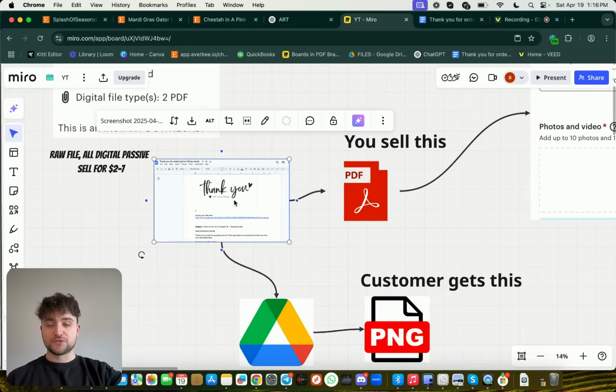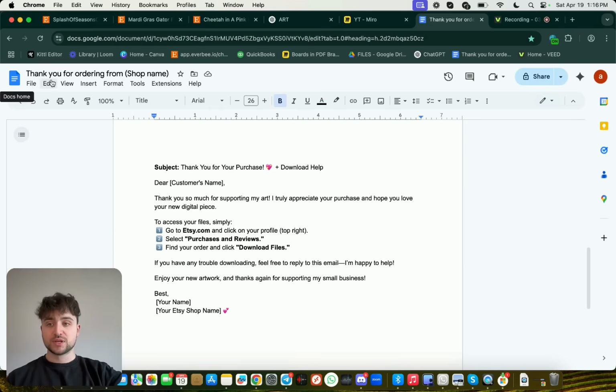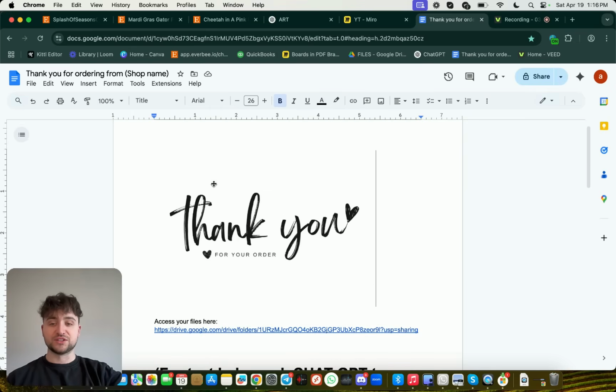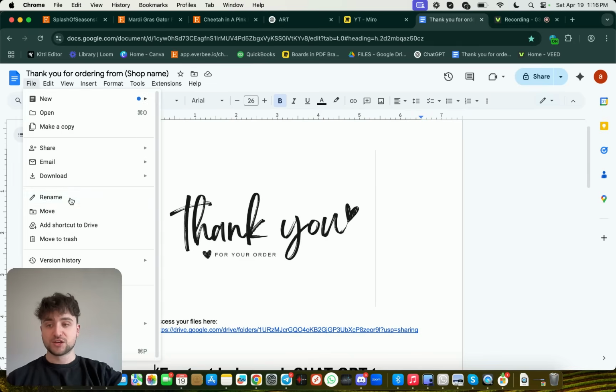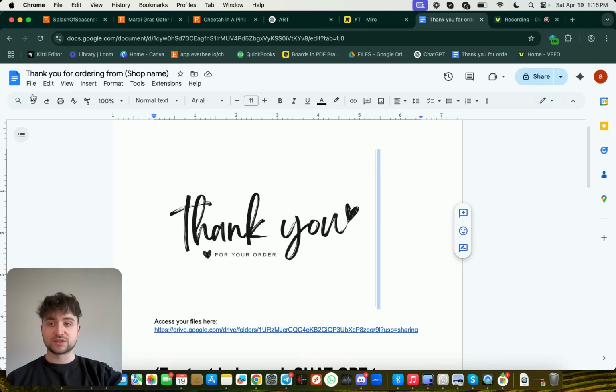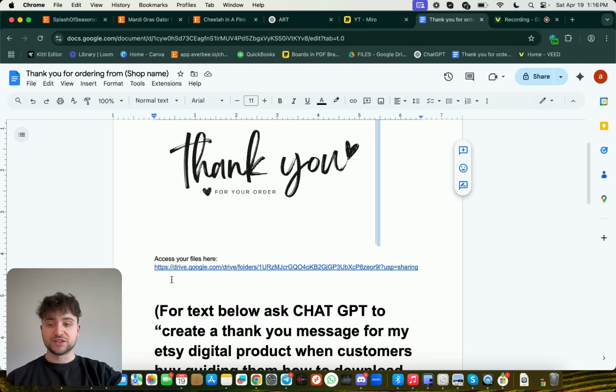And here is the Google document that becomes the PDF, because you're going to export it as a PDF. I'm going to show you. We use a Google Doc, and you can have a design at the top, like thank you for your order, because after the customer pays, they're going to get this file. You can literally export it, as you see here, as a PDF. So the customer pays, they open this PDF, they see this. This is a Google Drive that will link to all the files that ChatGPT made for you. Those PNG files are going to be in this drive.